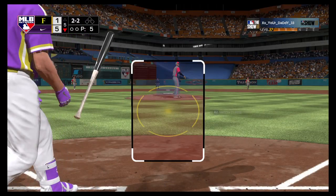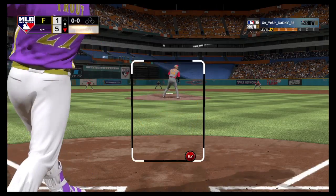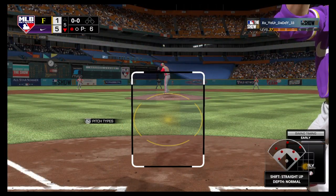So I kept Correa, I kept Freddie Freeman, sold Trout, sold Goldschmidt. I got 2 Goldschmidts. I got a Charlie Blackmon.